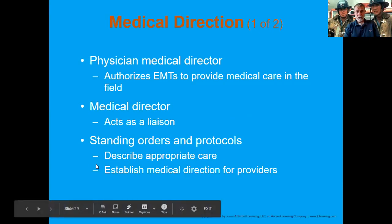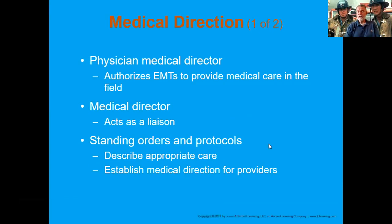Now, the standing orders and protocols, this is the first time you're probably actually seeing this, but this will come up. I just know that from Mod 1, when we look at standing orders and protocols. Standing orders are algorithms that have been put in place that you can do without contacting the base hospital right away. And there's still going to be a need to contact that base hospital. When we look at protocols, just the things that you're allowed to do.